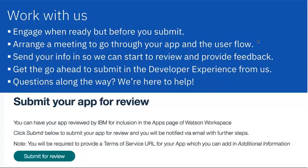So obviously, work with us, help us, we'll provide feedback, we'll work together with you, and when you're ready to flip the switch after these processes are done, hit the button in the developer experience and actually submit it. That gives us the ability to hopefully turn it on very quickly, right?